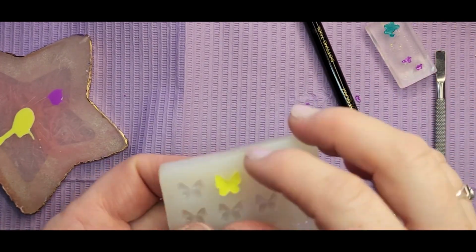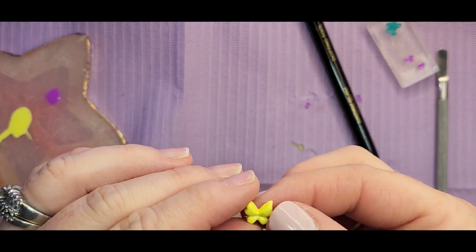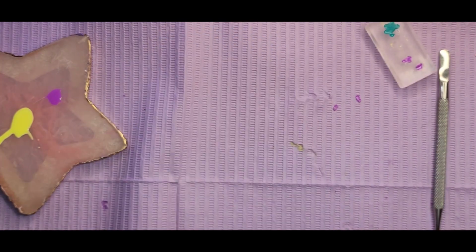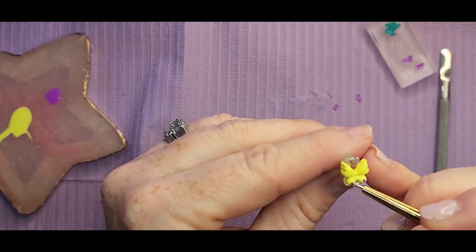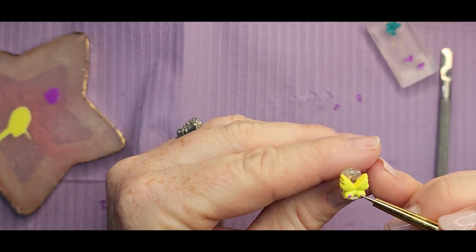So I did do a couple layers, and these molds are so nice and flexible. I like these ones a lot. The butterfly just came right out, and so now I'm just going to be adding some color on the wings. So you can see up in the corner up there, there's a mold up there. They're the harder kind of thick molds.